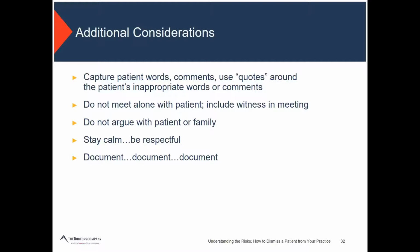And the line that I train everybody to is we have a zero tolerance for inappropriate and disruptive patient behavior on the phone and in the office. I want to stay on the phone and help you, but if you continue with that language, I won't be able to. And same thing in the office. And so it's got to be documented.